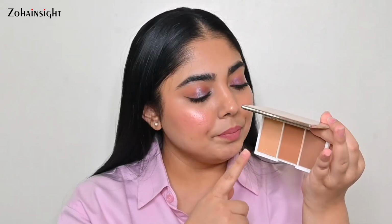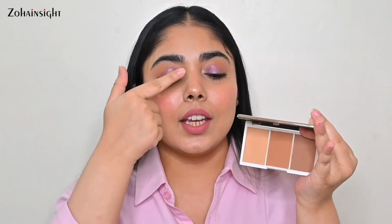Plus this is great to minimize the excess pigment if there is any. Plus it is great for those people on which this kind of compact powder suits well. On me this doesn't suit that much, but I really like to minimize the pigment of other products with the help of this one. And not only does it minimize the pigment, but also it sets the product in place for the entire day. You can use these products on your eyes like this on the outer portion, this on the crease area, this on the inner portion.